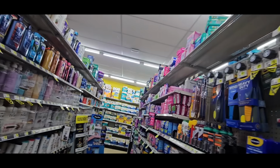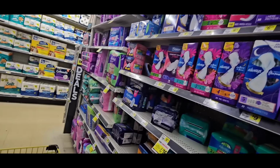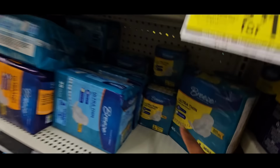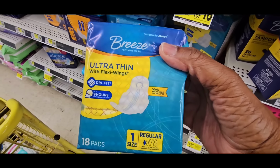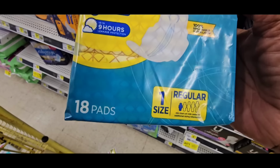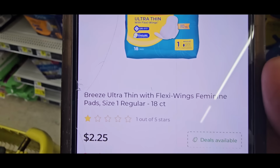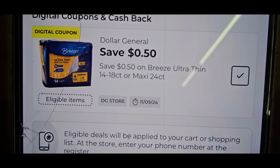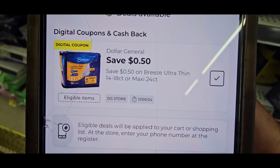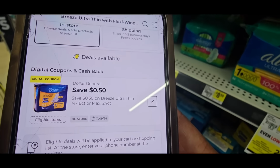Let's get to another deal. We're gonna come down here. Sorry about the cart, guys. It's awful. We're gonna come down here to the pads. And when we get to the pads, we're gonna come right here to the breezes. These are the store brand Dollar General Ultra Thin Pads with Wings, 18 count. They're $2.25. We're gonna scan. Now scan, it shows it's $2.25. And look at that, it has a 50 cent coupon, making those $1.75, guys. So that's a great deal. Pick that up. Great stocking stuffers or freebies to give away to people, okay?